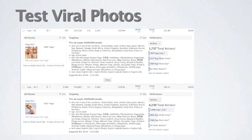The photo on the top might be a little hard to see, but it's a pretty cool photo that went viral on our page. It's people hanging upside down in a hanging yoga class, and it kind of looks like they're floating from the thumbnail, although they're not. And it was a pretty good ad. It got 4 cents per like. We got 767 likes.